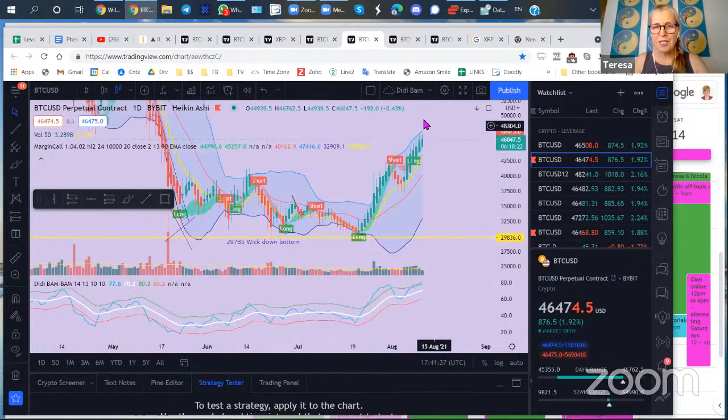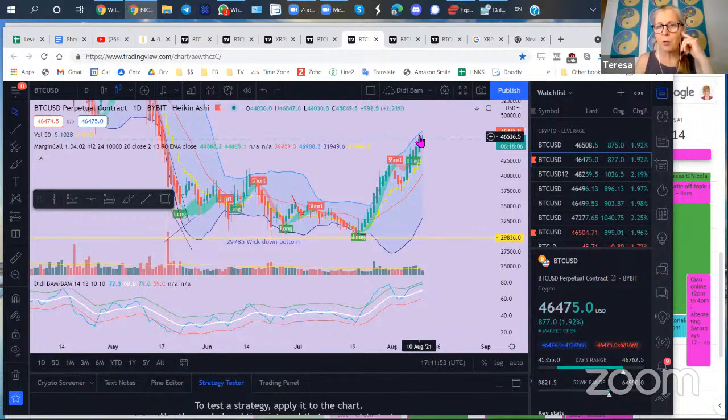You can also see just in the shape of these candles, these are Heiken Ashi candles. They're a little bit different than a regular candle. They use more of an averaging to tell you what's happening in the market, as opposed to the regular candles, which are the literal tops and bottoms. But you can actually see we're starting to move down.